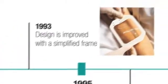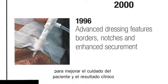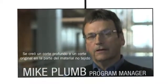The Tegaderm team never stopped pioneering solutions to improve patient care and clinical outcomes. So as the market grew for the Tegaderm dressings, it became apparent that there were other uses. A deep notch or an original notch in the nonwoven was created to restrain the flexibility of that tube set and to give it a place where it can be secure and then progress right into the dressing.